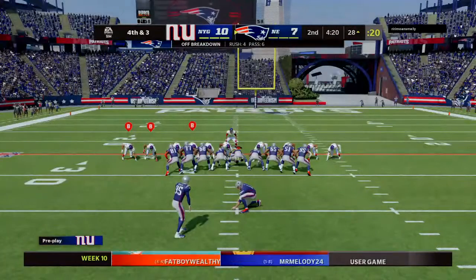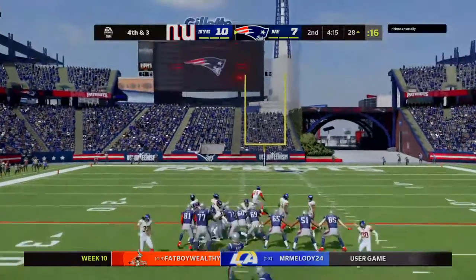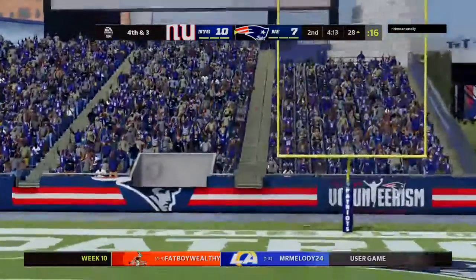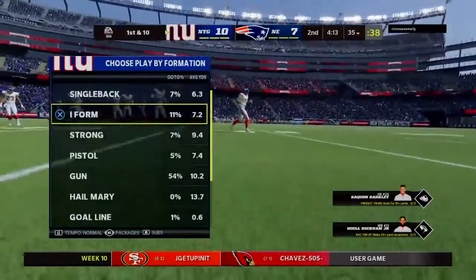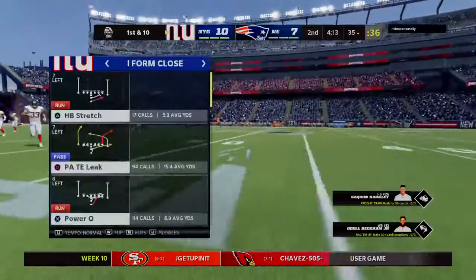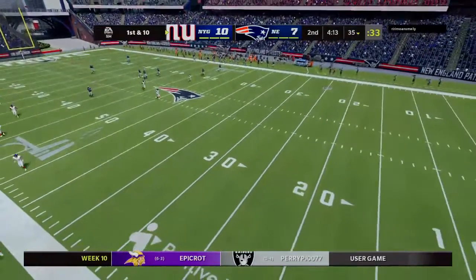The Patriots will bring on the field goal unit. Spotted at the left hash, this from 45. And that is no good. And this score will stay right where it is. Everything looked good. Good snap, good hold. Sometimes, though, the ball just doesn't want to go where you want it. And this one winds up no good.